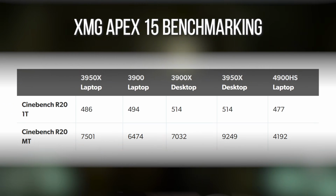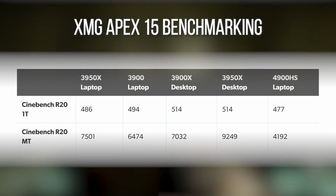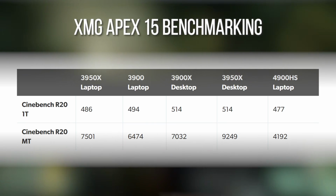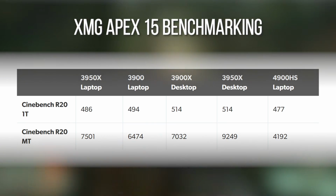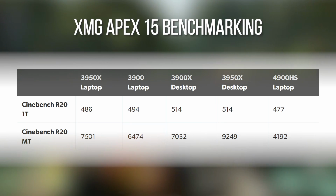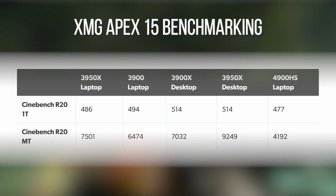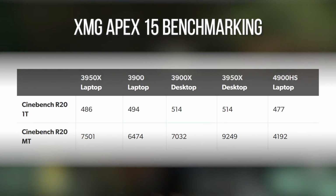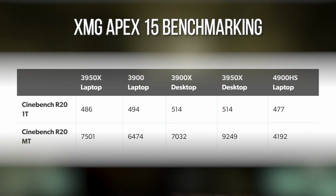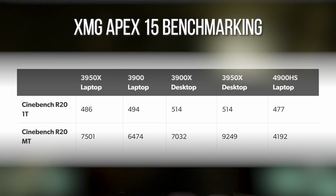Multi-core, well again, Renoir is an 8-core 16-thread design with a much lower power budget. As we bring in the 12 and 16 cores from the Apex, we get a 55 to 79 point improvement in performance. Obviously though, compared to well-cooled desktop systems running with 3600 MHz DDR4 and full power budgets, the gap opens up.